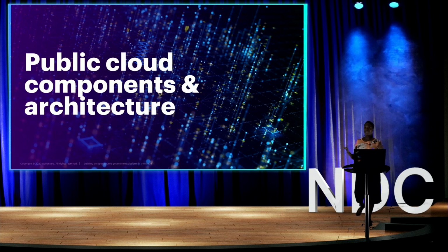So guys, we're going to move on to talk a bit about our public cloud components and our architecture in Azure. We're going to exemplify this by looking at how we deploy our microservices. Microsoft actually established the first Norwegian data centers this winter, one placed east and one placed west in the country. This makes them the only large cloud provider with data centers in Norway.